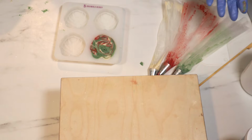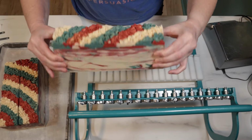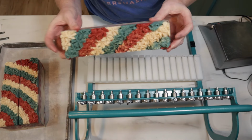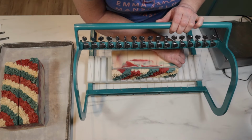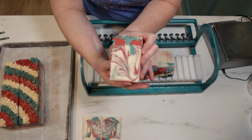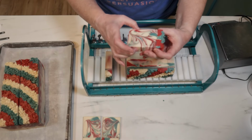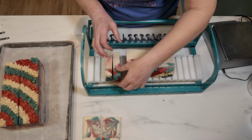Okay. Cut it in a day or two. Let's take a look at that. I really like it. Now, I did discolor a bit. That's not pure white, but you know, I think it looks really pretty. I like my piping job. Oh guys, look. I like that. I think it's a really pretty swirl.